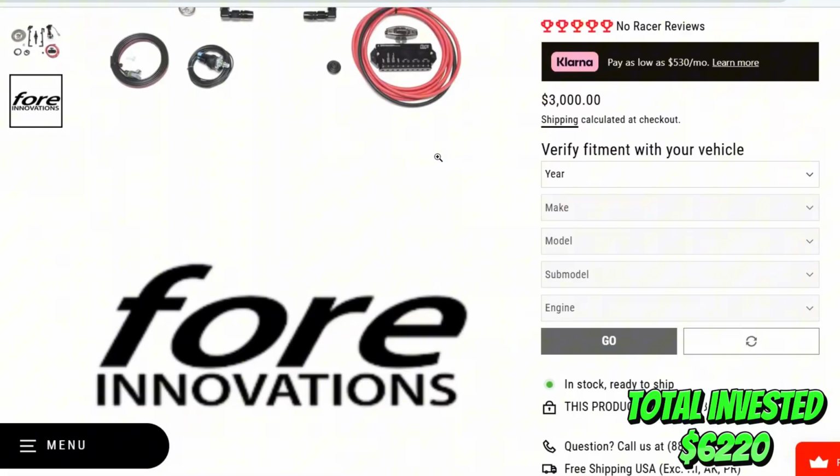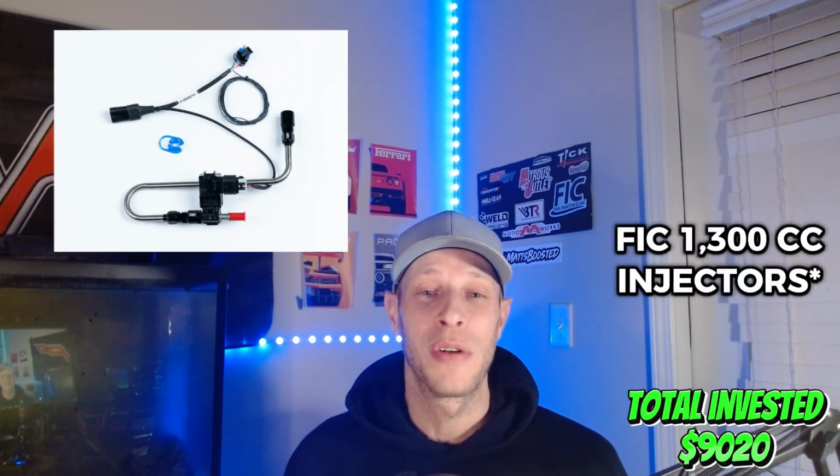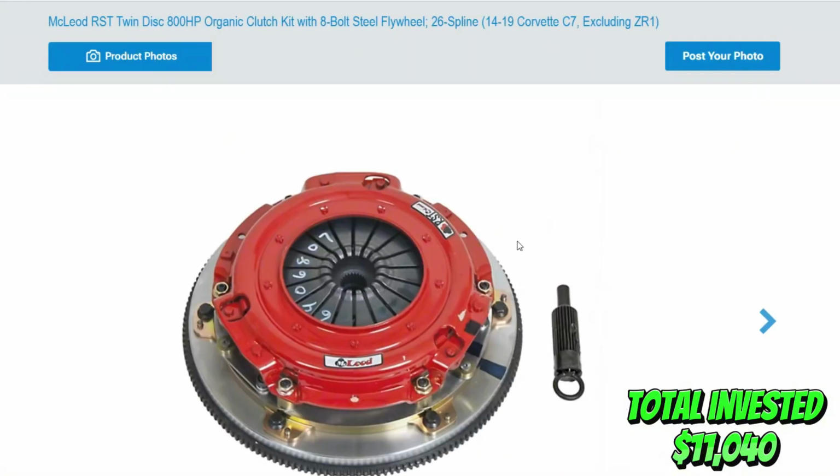So we've got the Fore fuel system on this car, and it's a dual pump Fore fuel system for E85. It was $2,500, a pricey unit there. And then we got the E85 flex fuel kit, which is $300, so $2,800 in the fuel system. And then I've got a McLeod RST clutch. That clutch was $1,200, and it's still got the stock T56 transmission. A transmission upgrade's coming down the road. We'll talk more about that.